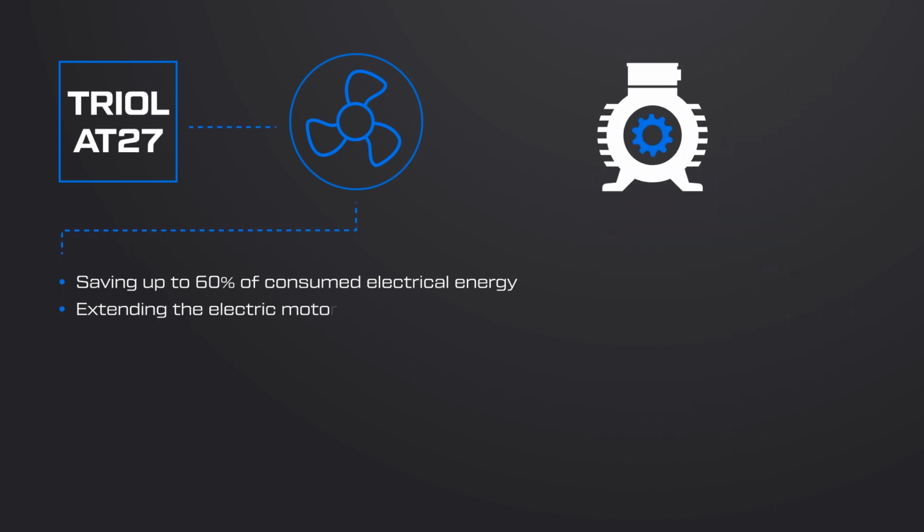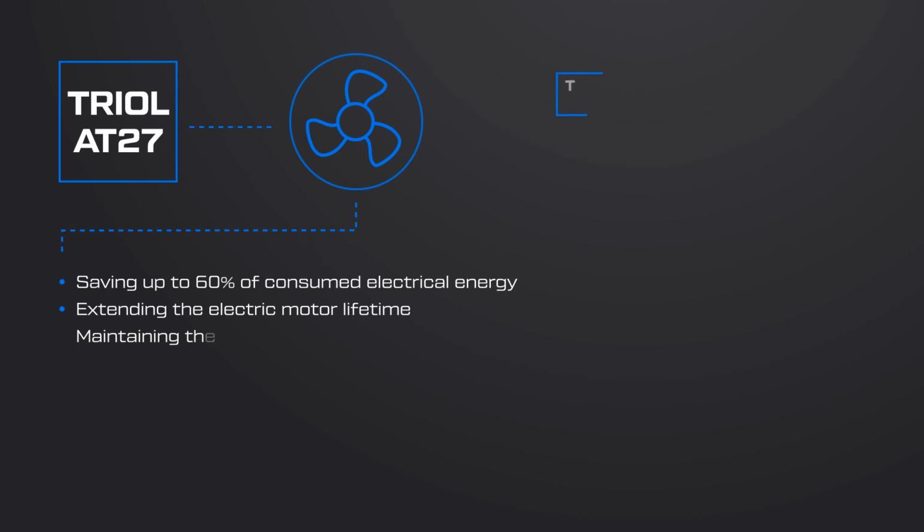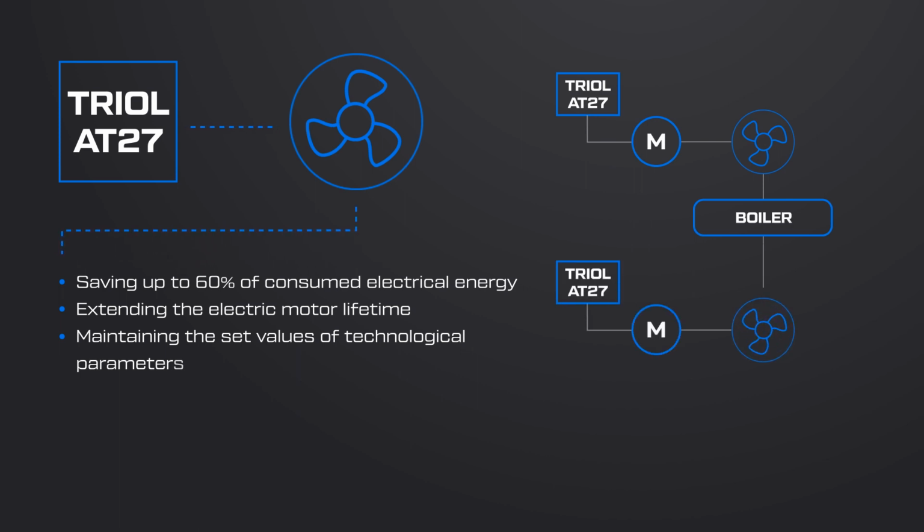Extending the electric motor lifetime due to the elimination of direct starts, which damage the insulation in the frontal parts of the stator winding. Maintaining the set values of technological parameters without the use of a gate and guide vane. This is, first of all, maintaining the pressure and flow rate of air or combustion products in the chimney.